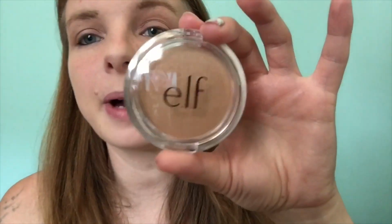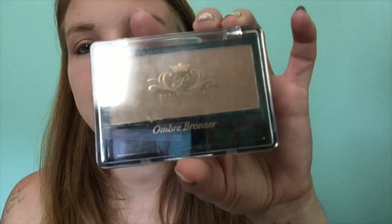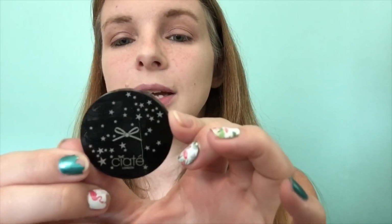Number 3 is by e.l.f. and it just says shade Sunkissed. Then number 4 is one that I'm not a huge fan of, and it's the Kat Von D Shade and Light palette, and I will be using the one in the middle. Number 5 is Paris Hilton Ombre Bronzer. And number 6 is Ciate London Bamboo Bronzer.